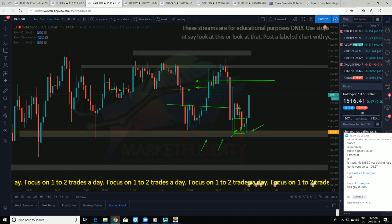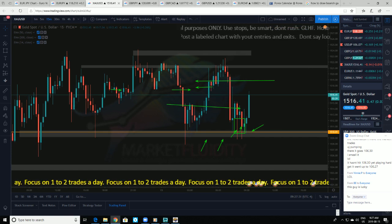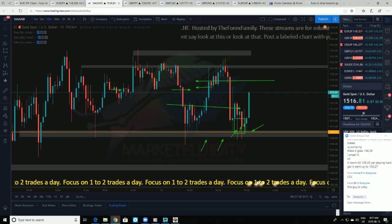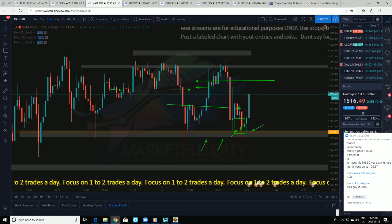And the reason why is because we had a new hour candle, and we were pushing towards essentially the 9:30, which is the NYSE open. So you might find there might be a pullback here at this point too. But this would have been a good trade.